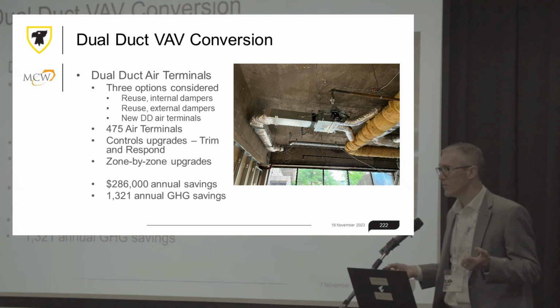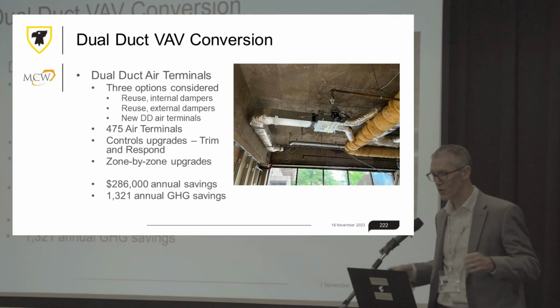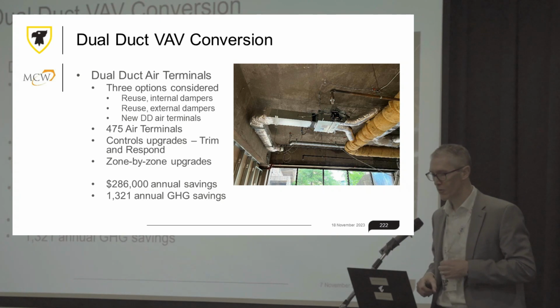There's no pipes in the way, there's no other big ducts in the way, so this was a fortunate picture and a beautiful picture of a dual duct terminal that we were doing the retrofit on.